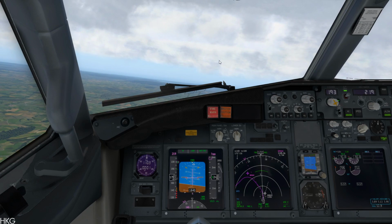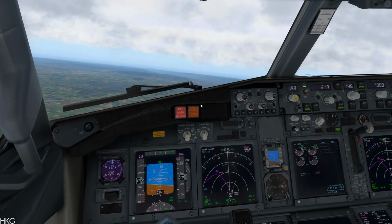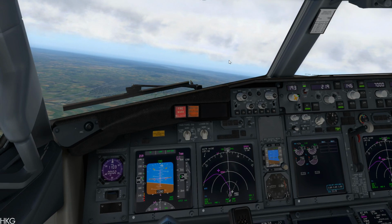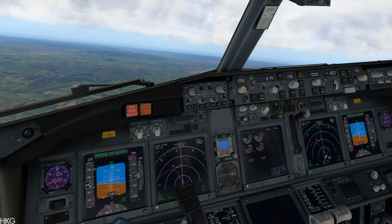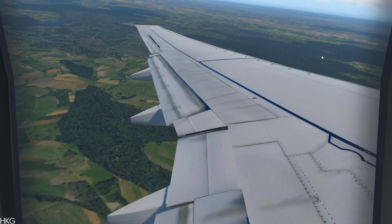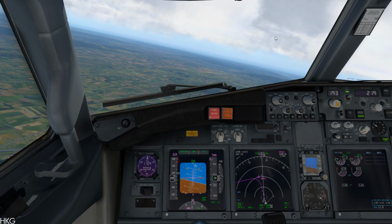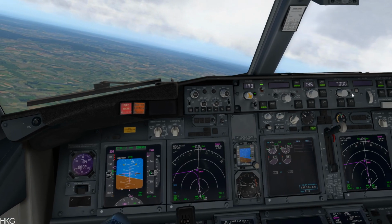Good. And climbing out. Come on, accelerate please. It's getting there, slowly but surely. Vertical speed, it's not having this at all. It's flat 1 now. I don't know why it just spilled back into level change mode. So I'll go into VNAV.